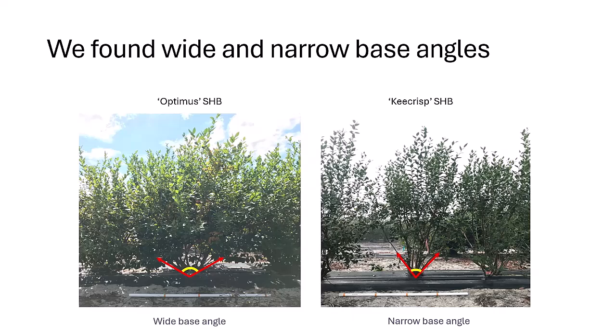So what we have done since is start an experiment looking at different planting spacings. Now, plant spacing research has been done for decades, even before I started studying plants. The approach we want to take here is to put these plants on the ground and take a plant modeling approach to understand not just how to space Key Crisp and Optimus, but hopefully to build some baseline knowledge that's going to allow us to make a recommendation the next time Patricio has a cultivar with a very different base angle.